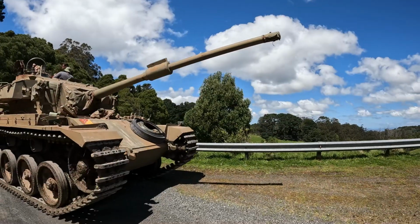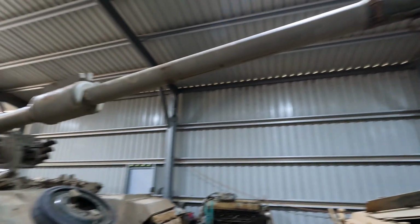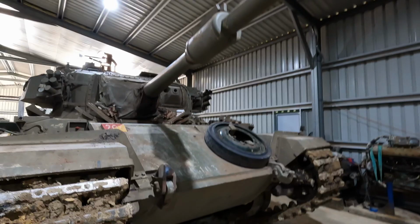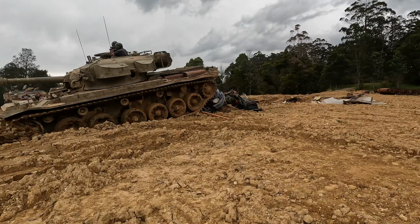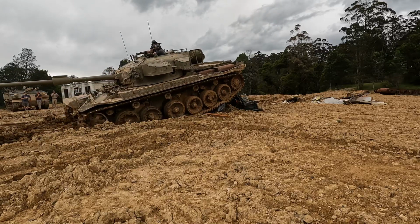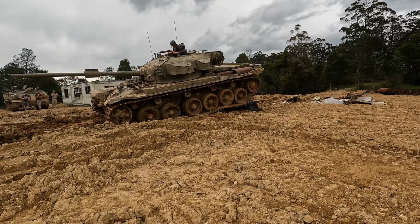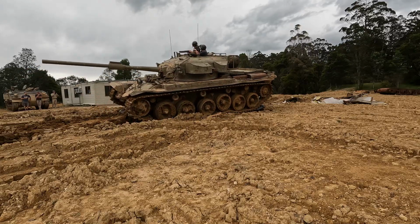Despite their imposing silhouettes and deafening howls, tanks and associated armored vehicles are really just big softies. If you treat them right, they'll look after you. If you bugger up, they'll as quickly bite you in the backside. What was once a multi-ton killing machine is now an equally heavy pain in the ass.